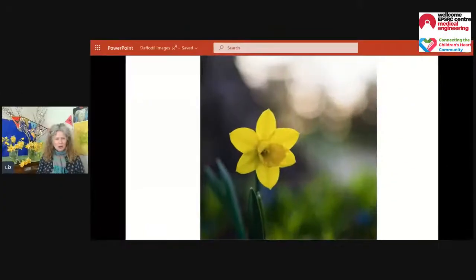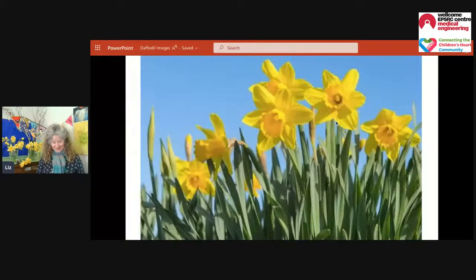I wandered lonely as a cloud that floats on high, o'er vales and hills, when all at once I saw a crowd, a host of golden daffodils beside the lake, beneath the trees, fluttering and dancing in the breeze.